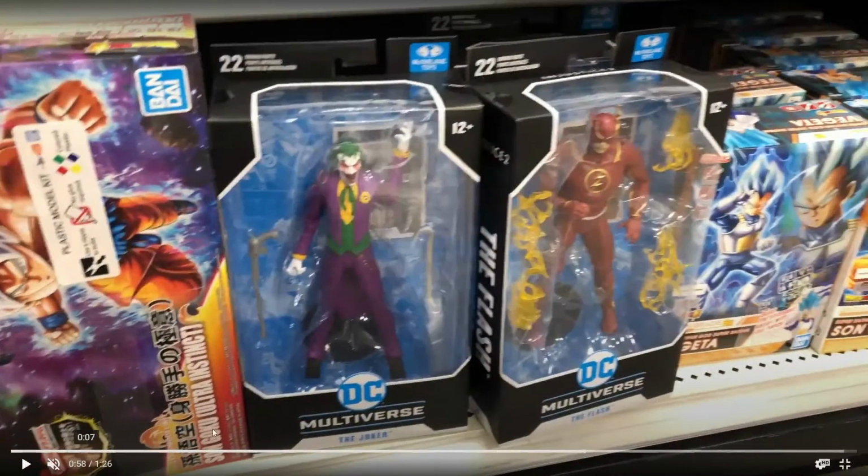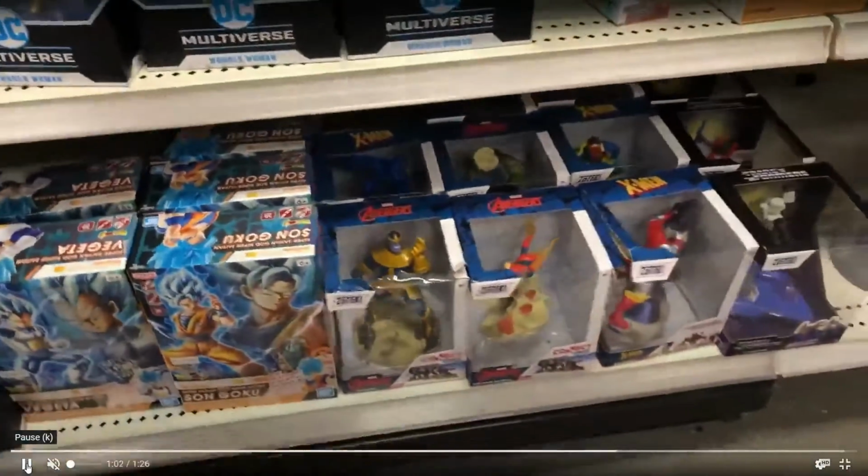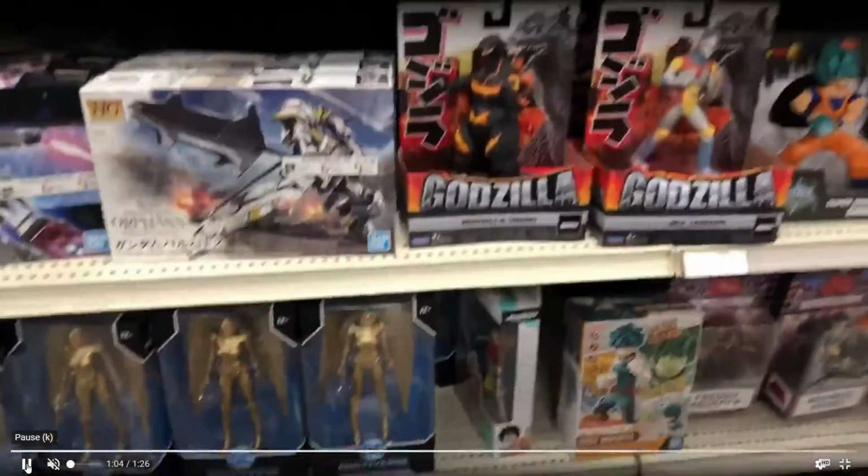These are the DC Multiverse. Is this Mattel? No, these are McFarlane. It's the Todd McFarlane series. So some of these end up over here as well. So if you're looking for your DC Multiverse McFarlane toys, don't forget to check out over by your TVs section in your local Target, because they do carry different ones there than they do in the other section, which you'll see.